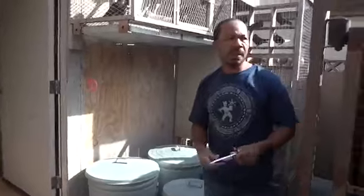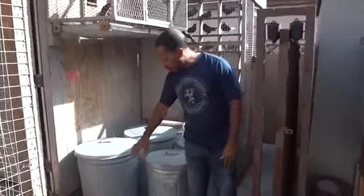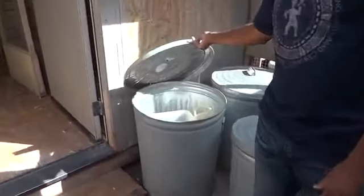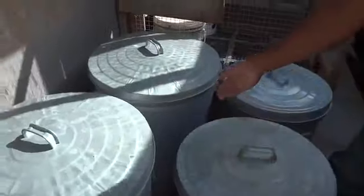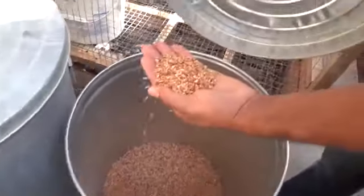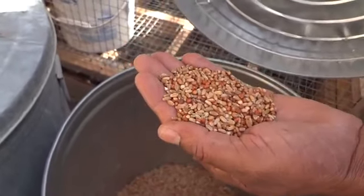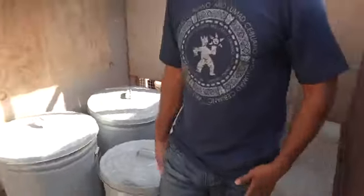One other thing that you want to make sure is that your food supply keeps dry. So what I use is these galvanized trash cans. I keep all my pigeon food in these galvanized trash cans. My grain, my pellets, right here, my flying mix. My flying mix, which is what I fly my birds on, is 50% milo, 50% wheat. And that's what they get. 50 milo, 50 wheat. Okay. Exactly.